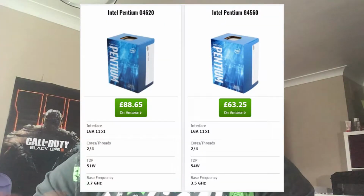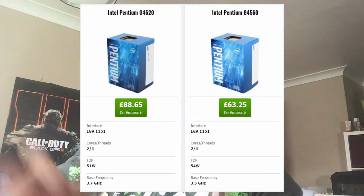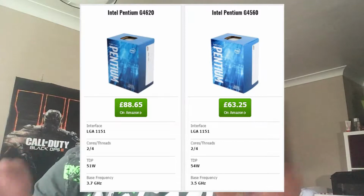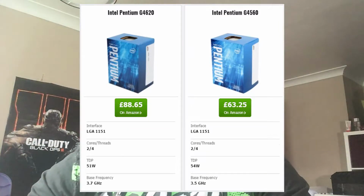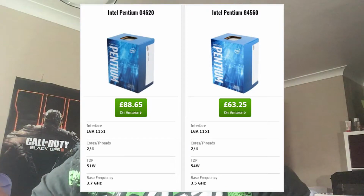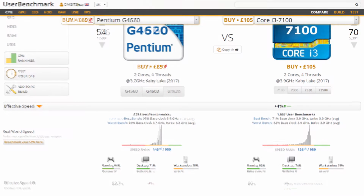The Pentium G4560 appears to offer better value with its 3.5 GHz base clock rate and £64 price tag. That's 31% less money for a 200 MHz sacrifice. The G4560 even challenges low-end Core i3 CPUs, but how does the 4620 compare?